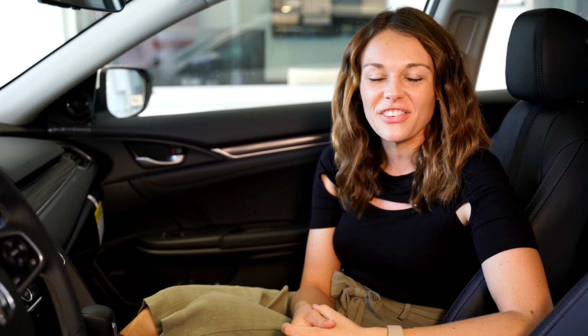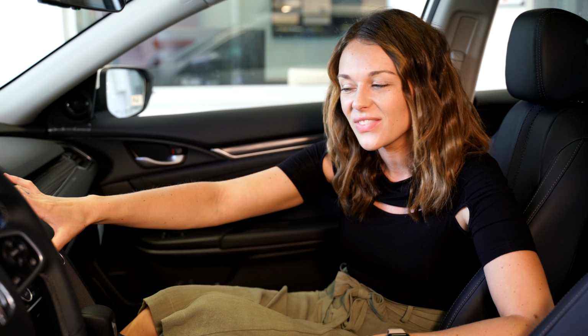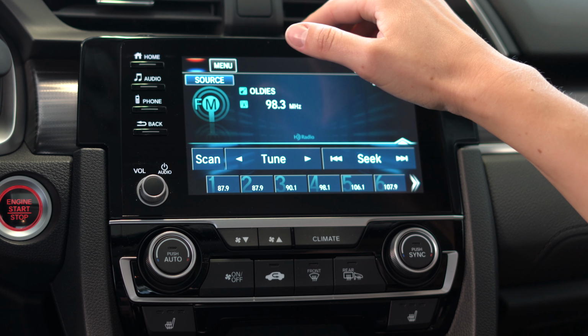Now that we're in the interior of your vehicle, let's head to the main touch screen in the middle of the dash of the vehicle. Here we'll be able to access some of our key icons. From here you're going to select audio settings, and I'll show you how to preset some of your favorite stations.